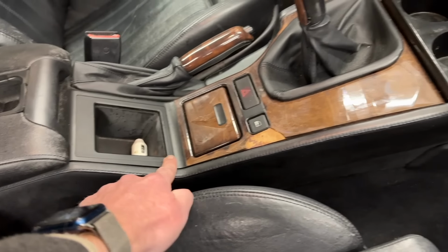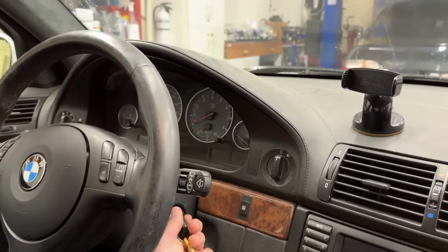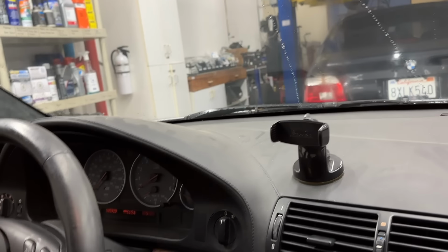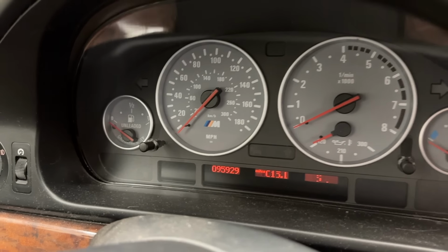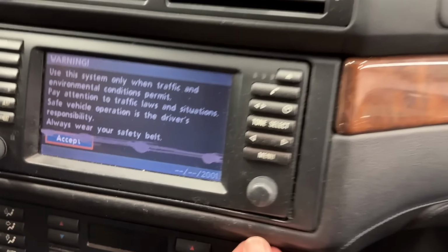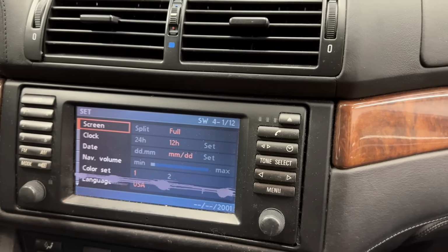Missing the door on the little cubby here. Obviously that wood lacquer's all but gone. We've got some aftermarket cup holders, a missing max AC button. Let's get a quick look at the mileage. Kind of a faded steering wheel, dusty dashboard as it sits. I think this car's just done a lot of sitting around. We need pixels. We're at 95,929, so just short of 96,000 miles. We're in need of a navigation display, which is funny. It thinks the date is before the production date of the car. And that is a Mark IV, just on very old software.